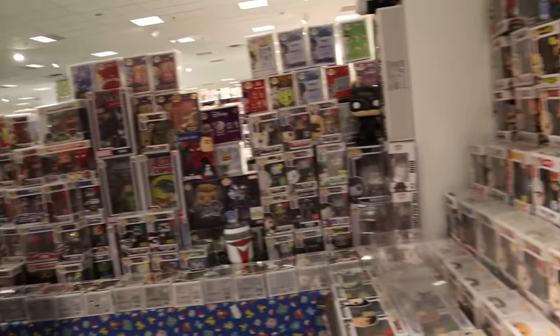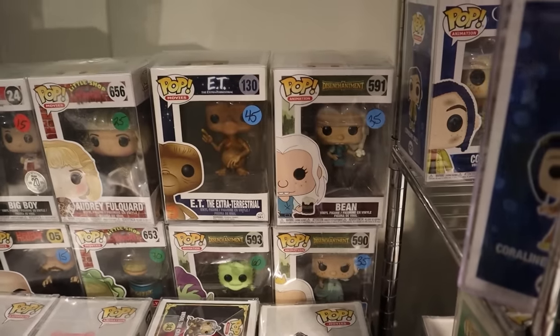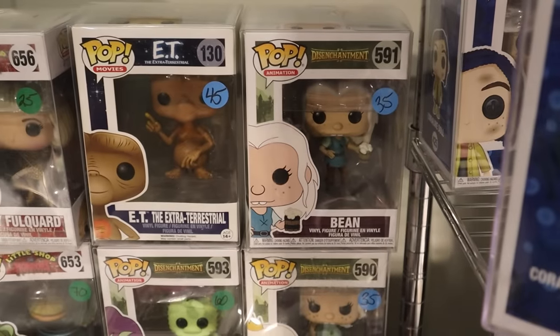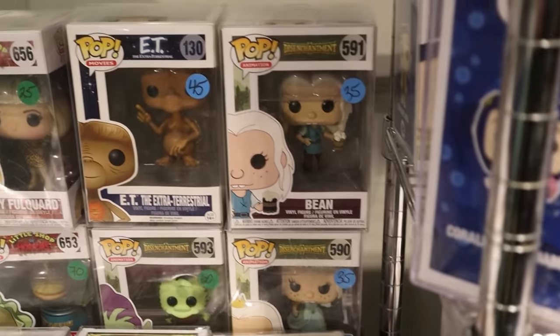Okay, guys, so inside of this little booth right here, a couple that I do notice are the Disenchantment ones. That's a show that I have watched a little bit, and I've been kind of debating on picking up some of the pops, but you got, I think that's Elfo and also Bean. Those are cool. But you guys know that I love all my cartoon stuff right here.